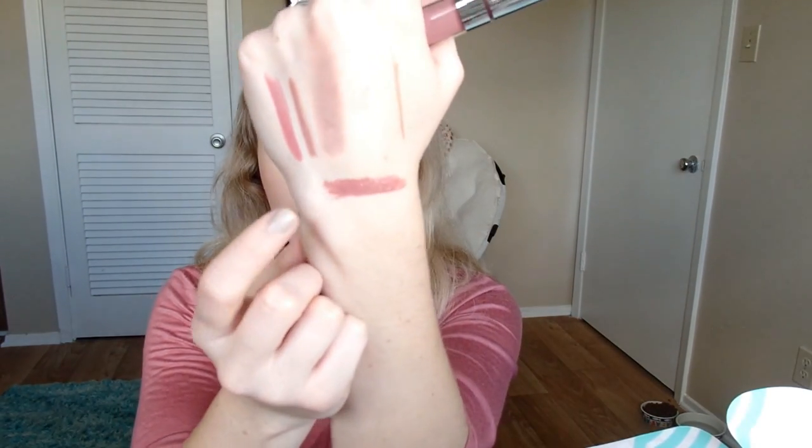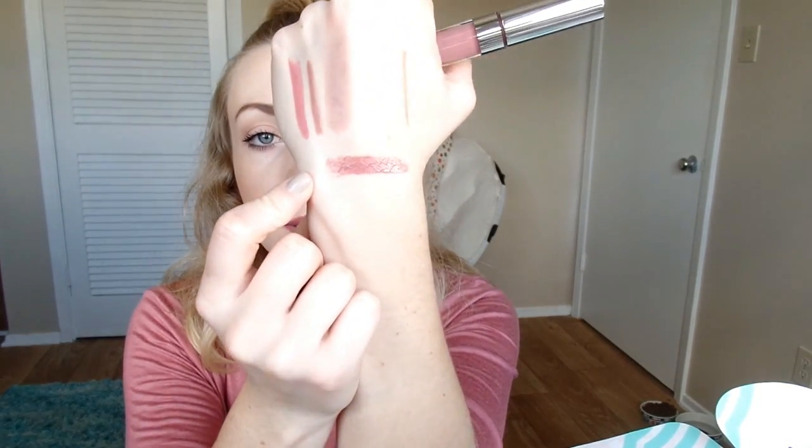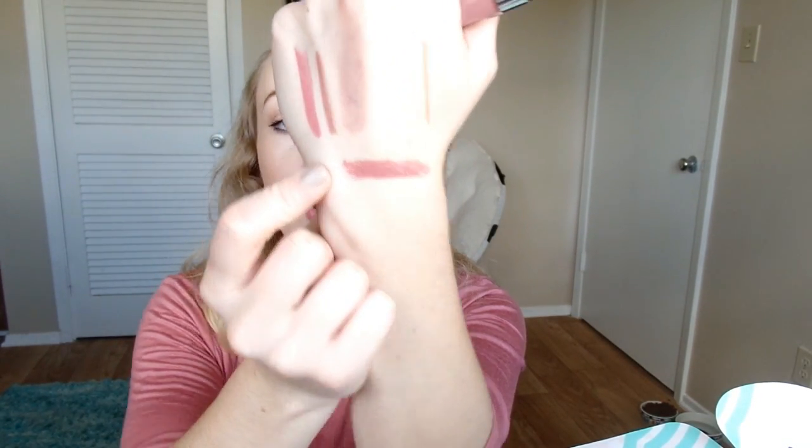That is a swatch of it right there. Another mauve color. Dusty rose mauve. As you can tell, I have a theme going on here. Not only with my shirt, but with the colors I purchased. So yeah, it's really, really pigmented. That was just 2 swipes of it, so it's so opaque. Super, super glossy. Really, really nice applicator.